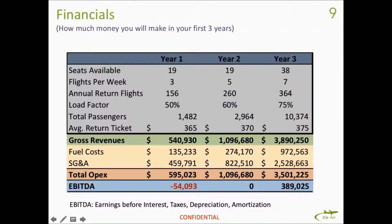I focus on 3 years. And the most important part of this slide is not the green gross revenues, but it's the gray part up here. And the rationale that I used, I've got 19 seats on my plane, and I'm going to fly 3 times a week. I'm going to be conservative. That's going to give me an annual return flight of 156. My load factor I'm estimating, that's the number of people that are actually going to buy seats on that plane. 50% of those seats are going to be taken in the first year. It's going to go to 60, then to 75. And I multiply all that together by my average return ticket, and I get my gross revenue projection.